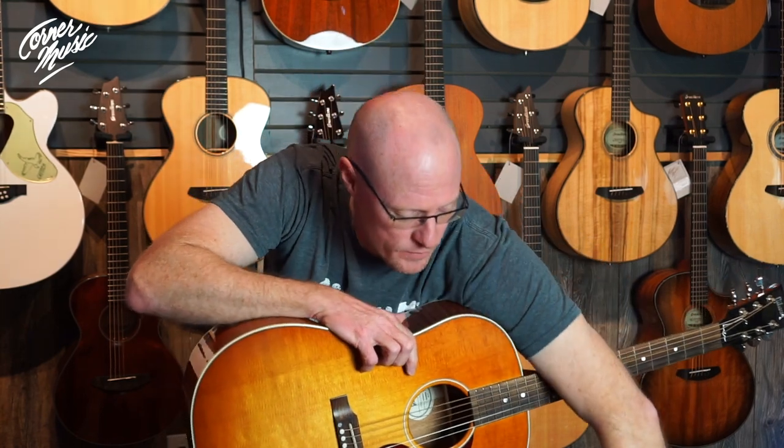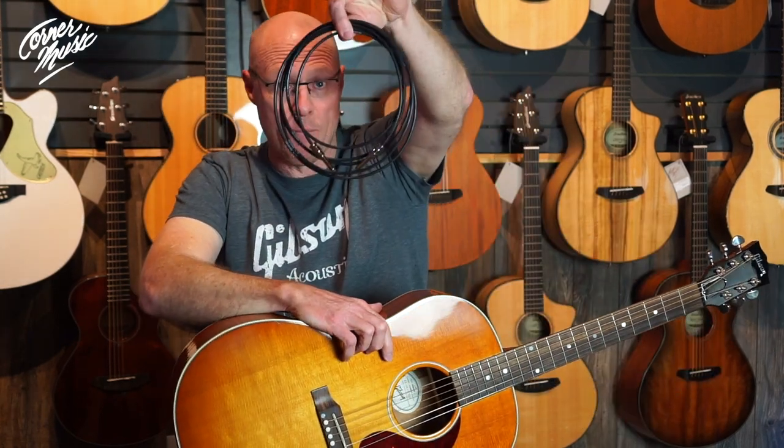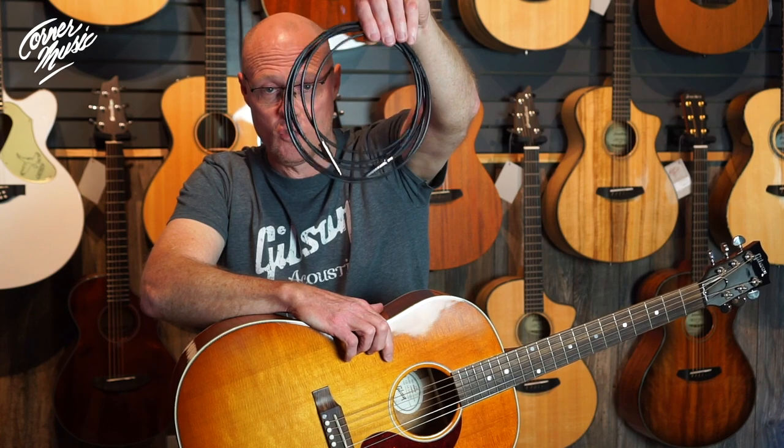Obviously, I can't use every cable available, but I've chosen the ones we sell here at Corner Music. So these are the cables we'll be using. By the way, they're all 10 foot. They're all straight to straight.